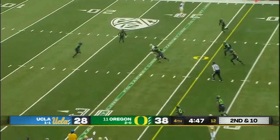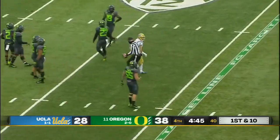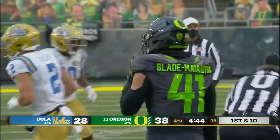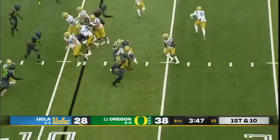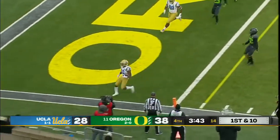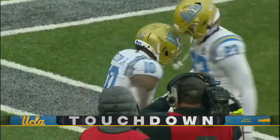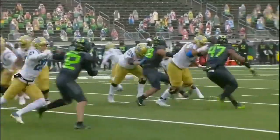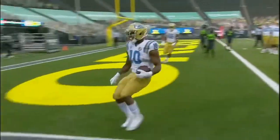That is a well-coached team for Luke Fickell, as Griffin's got a rocket down the middle. UCLA still alive here. Phillips a first down. For Felton, it's a first down for UCLA from the 11. And they will run it again with Felton hitting the hole one more time. Touchdown. Wow. In the end zone, the very next carry, UCLA within 3.